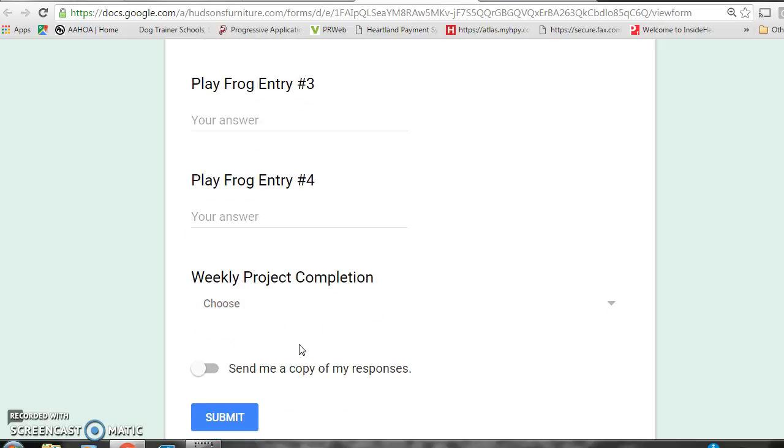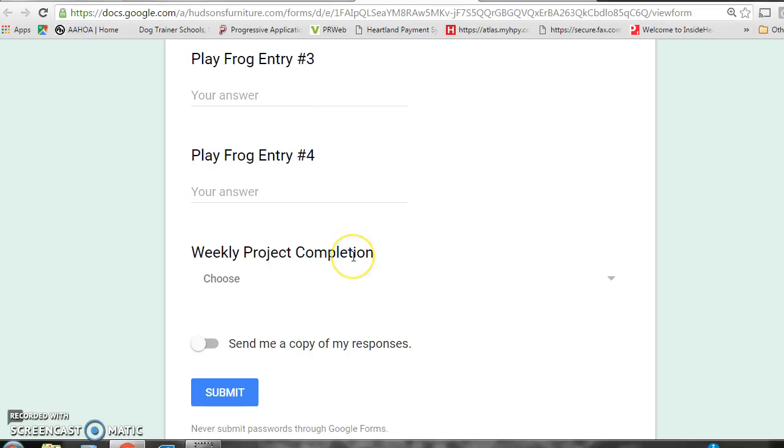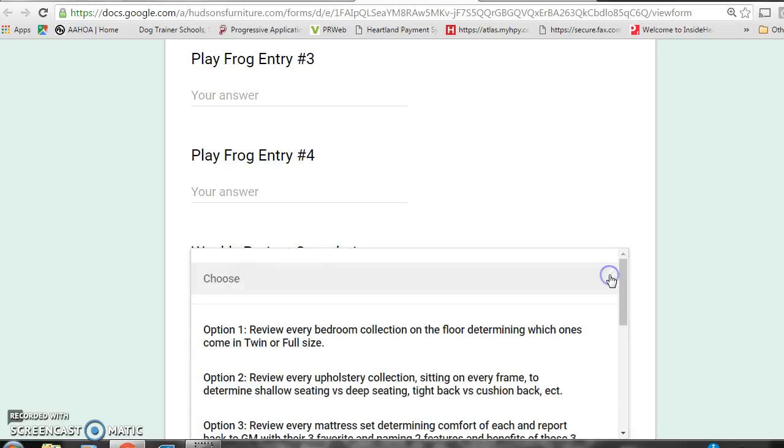Then on top of the PlayFrogs, you have a weekly project. The weekly project is something that was designed to help you learn the floor, help you learn your showroom. When I first started as a GM, I would tell new hires, get familiar with your floor, go learn your floor. But as a new hire, not from the industry, you would think, I don't really know what that means. So what this was designed for was to help you know what you could do to learn your floor. So there are 8 weeks worth, which is obviously the 2 months worth of weekly projects.